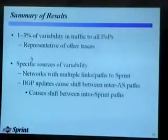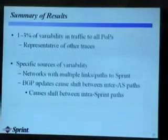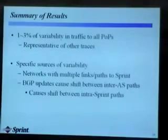And this graph is representative of all the other egress POPs for this particular ingress trace and is representative of the 5 other ingress traces that we also looked at. So even though this is a very small amount of variability, we have looked at what's been causing this variability. And we've noticed that in all cases, destination networks with multiple links or paths to the Sprint backbone have been involved.